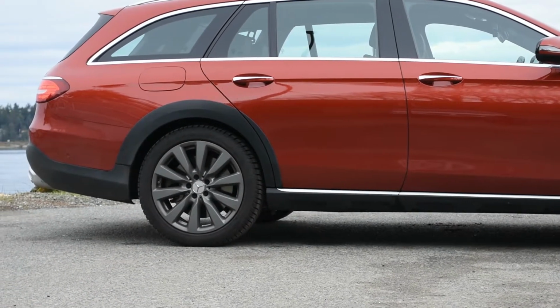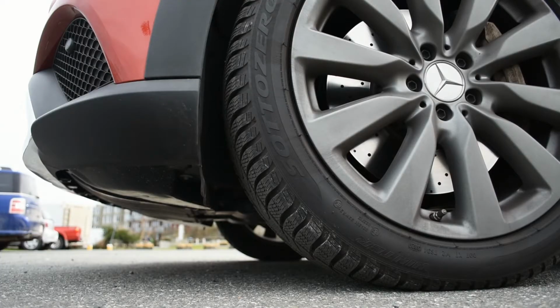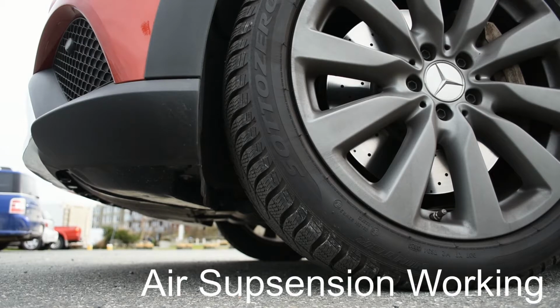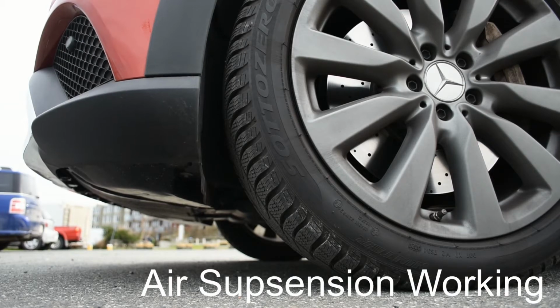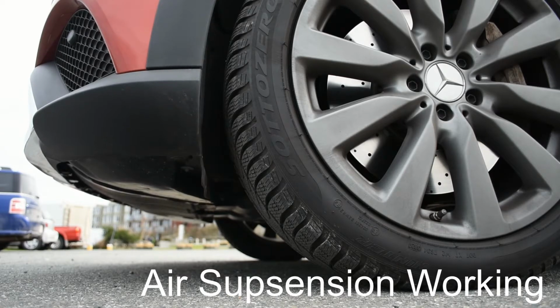For example, the wheel wells and bumpers are clad with plastic to prevent scratching, and the all-terrain E450 actually has air ride suspension. The E450 wagon rides around 29mm higher than the sedan thanks to larger wheels on top of the air suspension. If you want more ground clearance, you can lift the suspension and vice versa if you want better fuel economy.